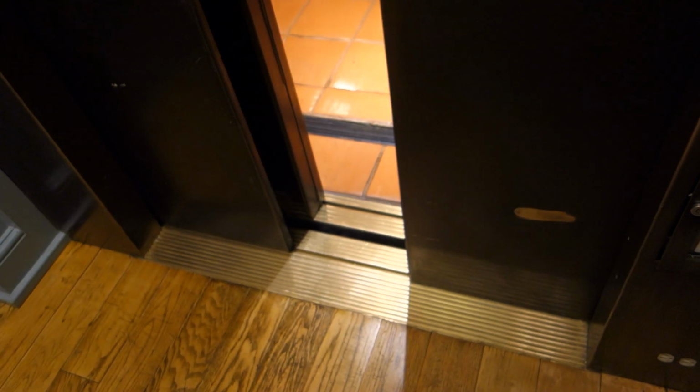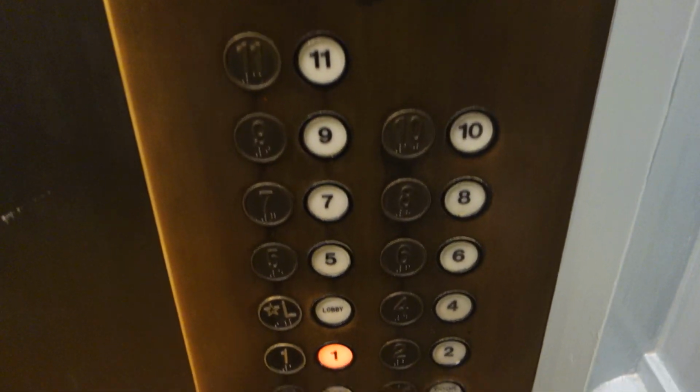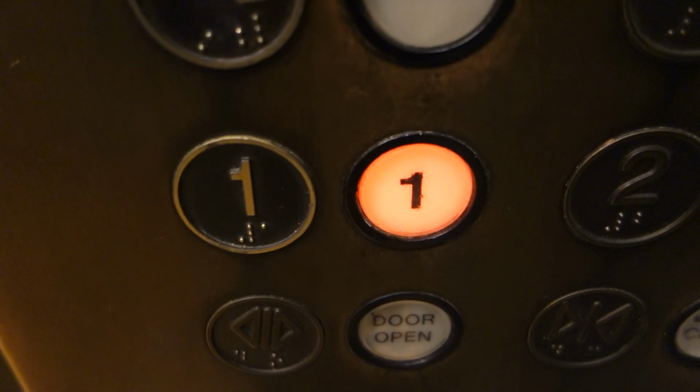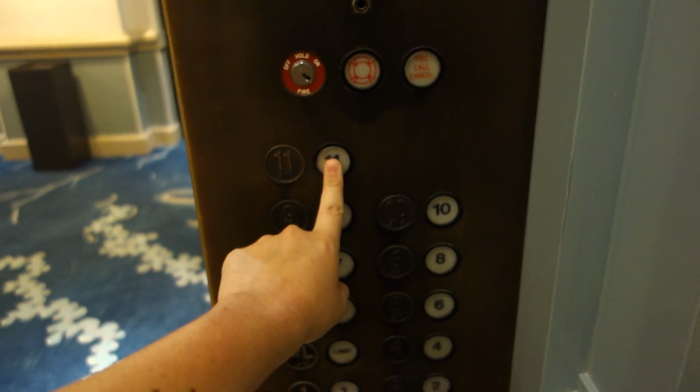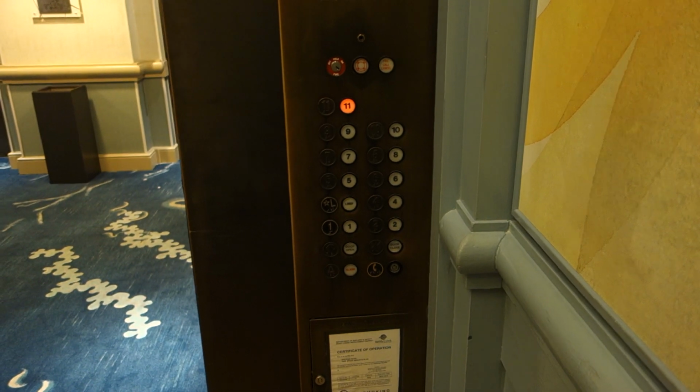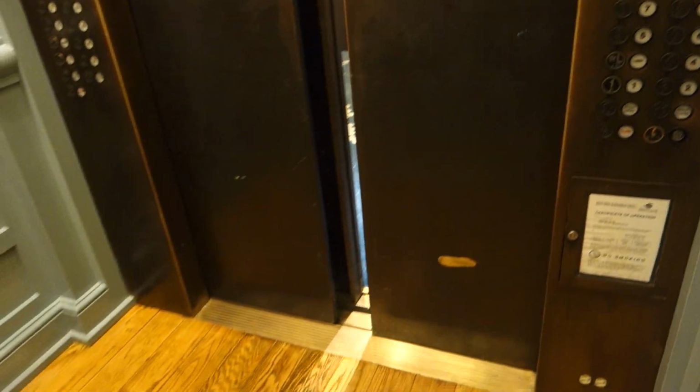And slow doors. Well, the chime down here is original. It smells weird in here. We're gonna go up to 11. Oh, I love that chime.